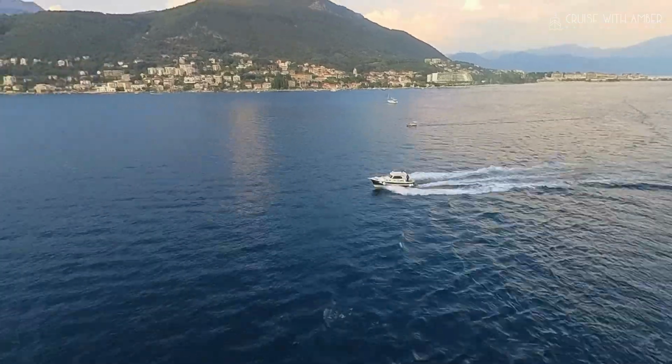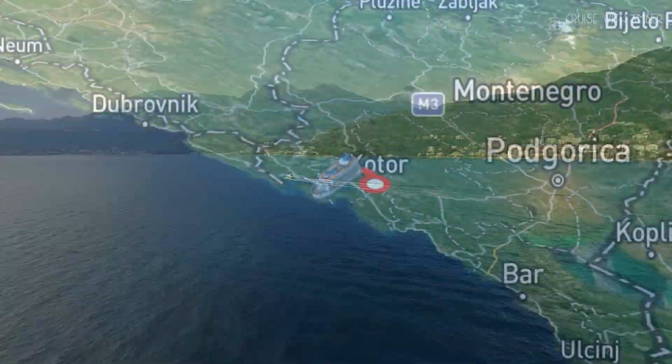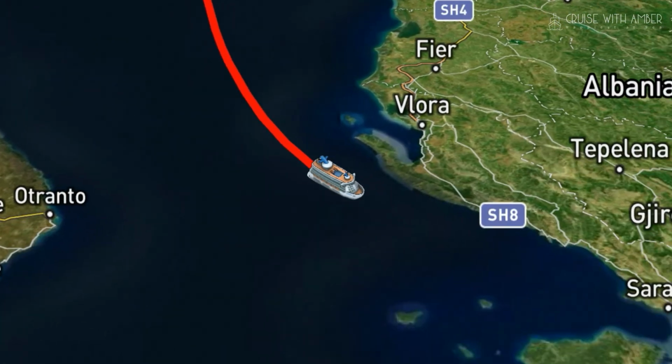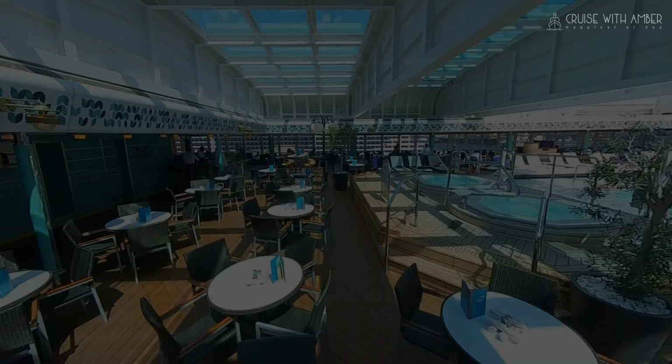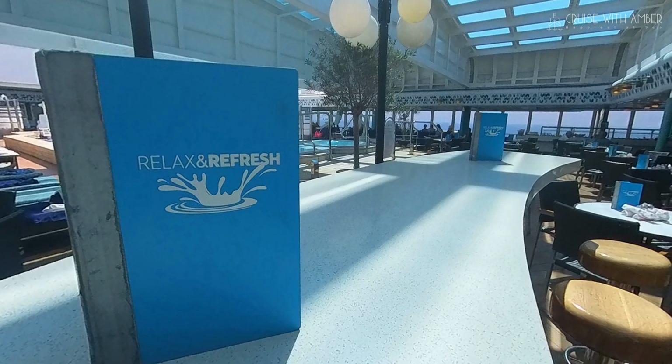As we sailed out of the Bay of Kotor, our pilot disembarked, and we set course for Corfu, which is our next port on this Adriatic Gems itinerary. It had been a long and jam-packed day, so tonight I wanted to have an early dinner and enjoy some of the entertainment on board.